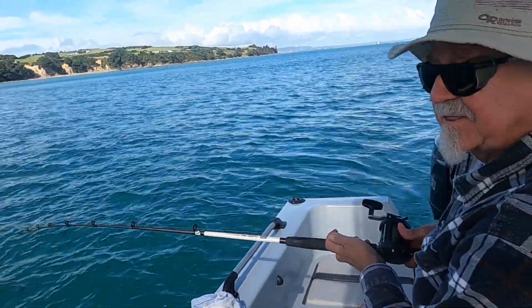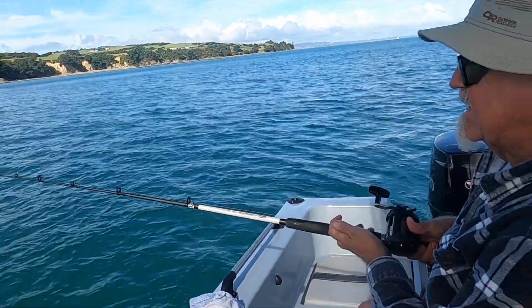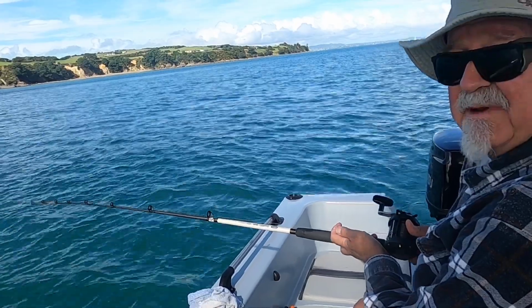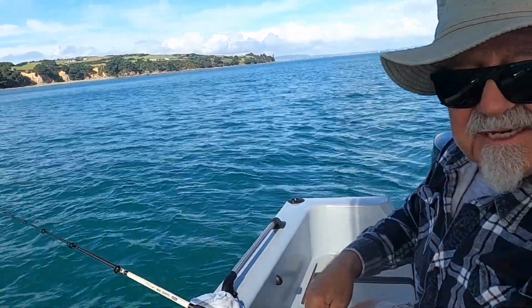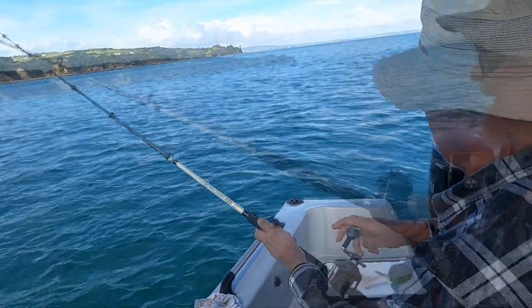Still on anchor next to this little island and in 5 meters of water, and the fish finder's going off and I'm getting hammered here. I think they cleaned me out. Gosh, there's a lot of activity here. Let's get some more bait down. Fish on!